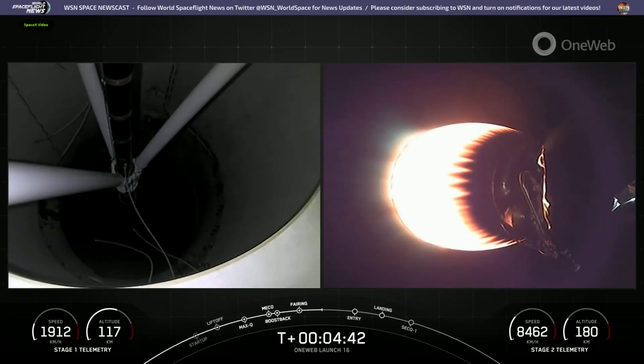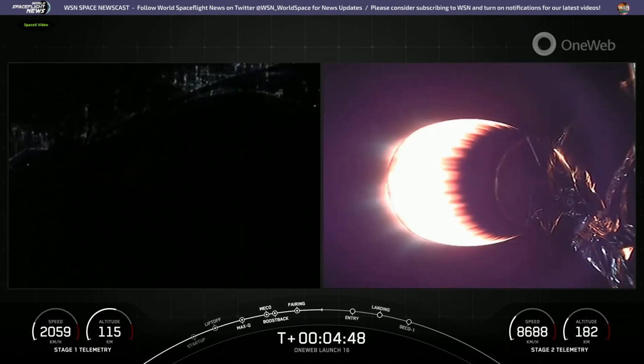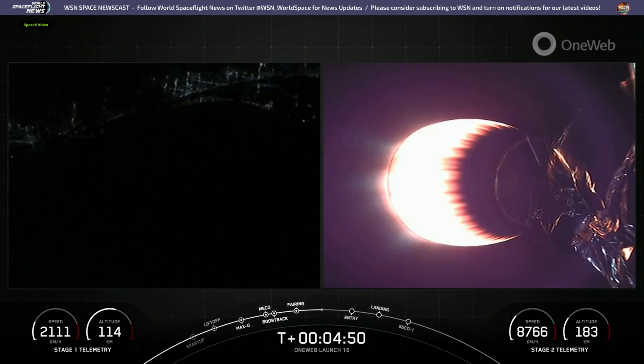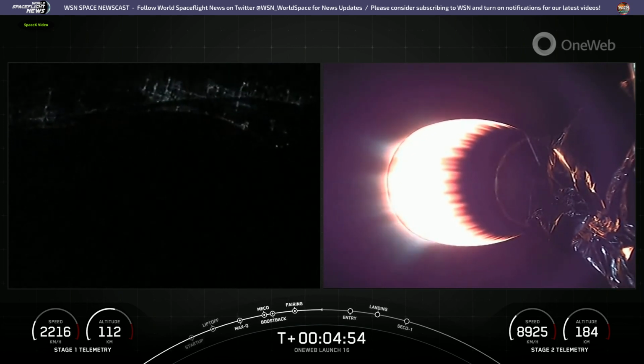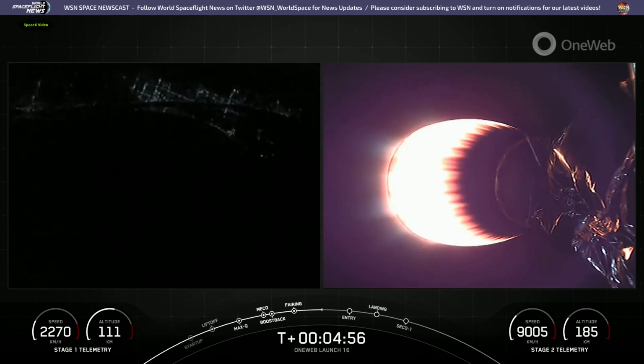And that entry burn is where we reignite these 3 engines, and that helps slow the vehicle down as it passes back into the Earth's atmosphere. Now we need to slow the vehicle down to reduce re-entry forces, which helps us recover and reuse the first stage vehicle.